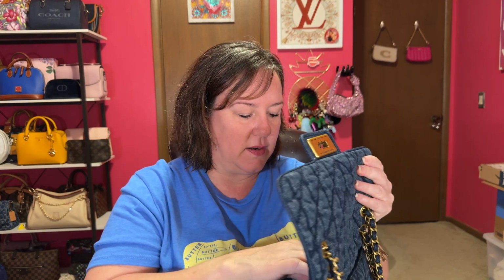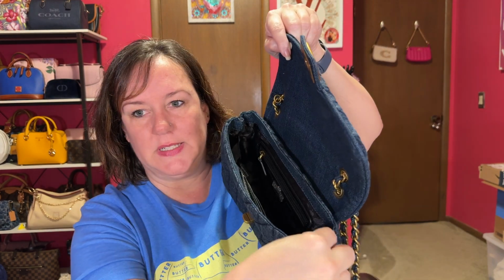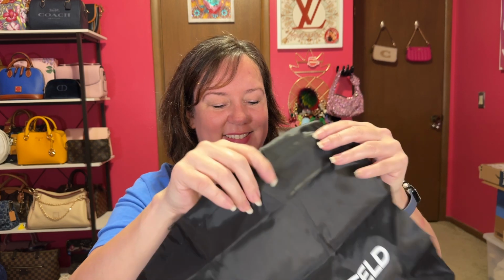Black interior. I love that it doesn't have any extra flap or extra middle zipper. It's just open and nice, and it feels nice. And it also came with, which is totally surprising, a dust bag.